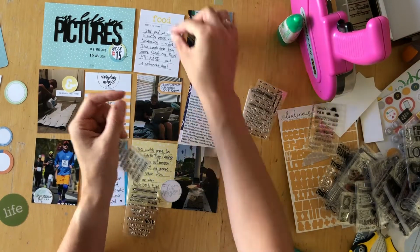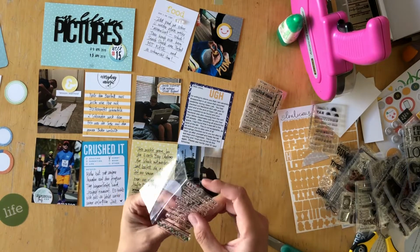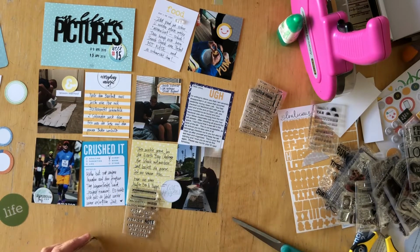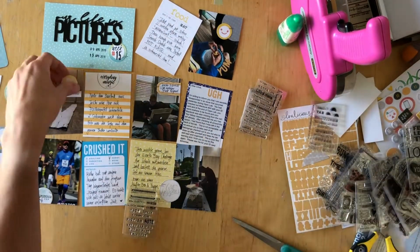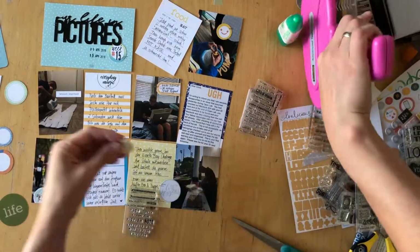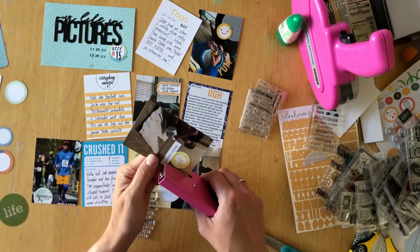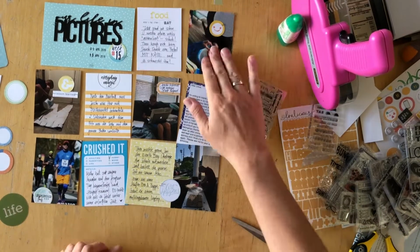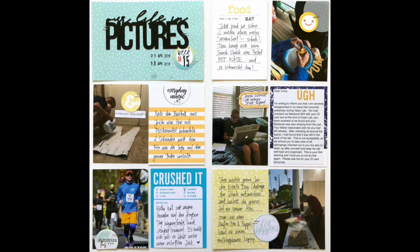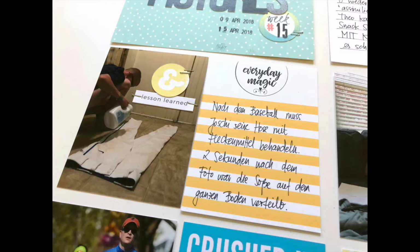Now I'm going through all of my tiny or little stamp sets that are 3x4 or smaller, looking for a phrase that I could add to this food card. It is from this Day in the Life kit from Ellie Edwards, and I was able to add this circular die cut here as well. And now I'm going crazy with my stapler, and I decide I'm done. This is my spread. I really love how it turned out, even though I struggled sometimes through it.